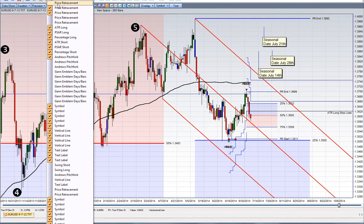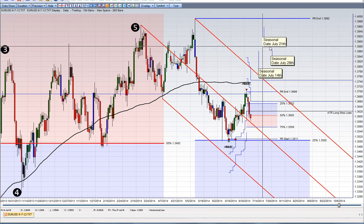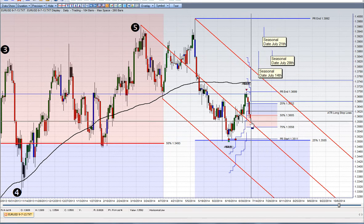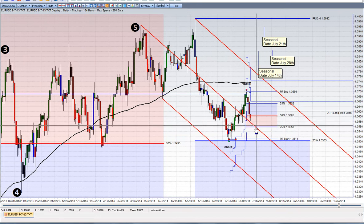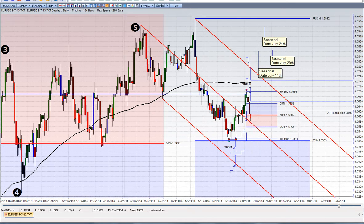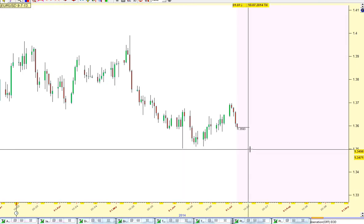Is there anything else I want to show you in this chart? I think that's it. These are the dates you want to keep an eye on. Write them down. And this is where we're at. My analysis is that I think we're going to turn, but if it pushes lower, there's going to be some support down here. I think that's it for that chart. Next thing I want to show you is my timing solution.